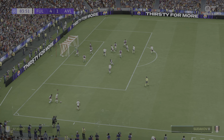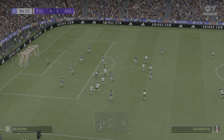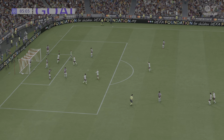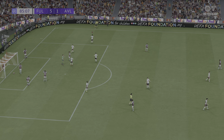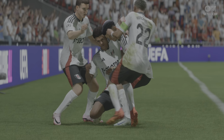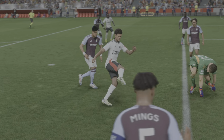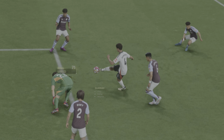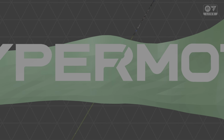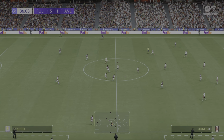They decide against putting it into the box. Moving infield here. Shoot. And still the chance might come. Oh yes, it's a ripper. There was no margin for error with that. It's a quite wonderful hit. Get us moving once again, and it does feel like the full-time whistle can't come soon enough.